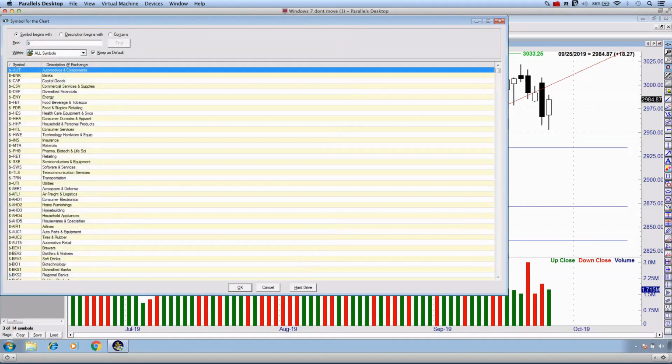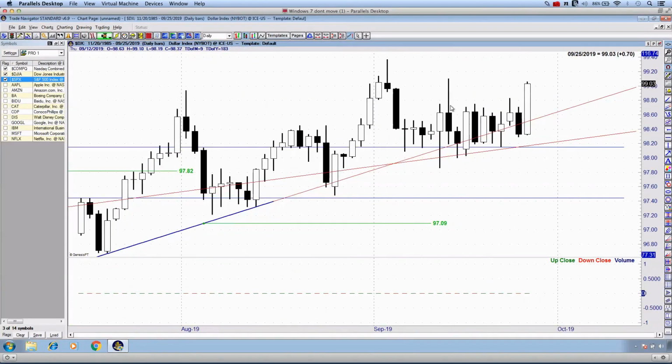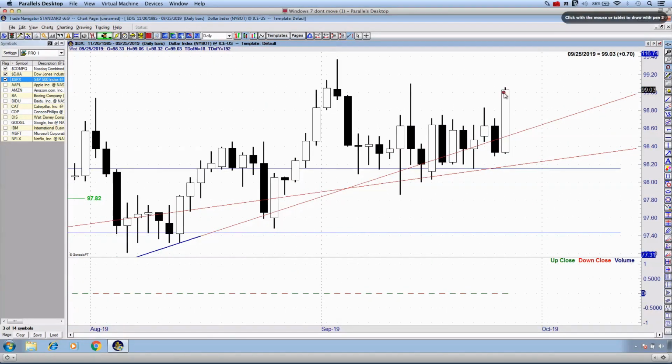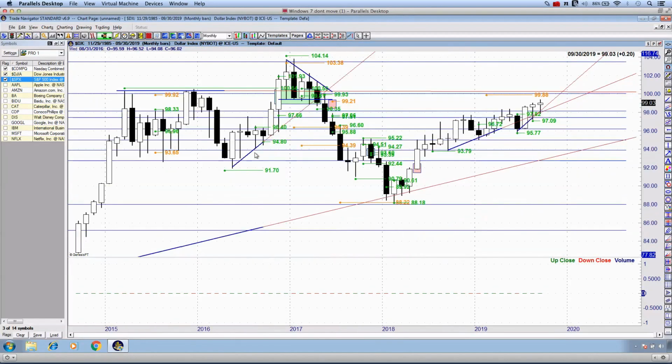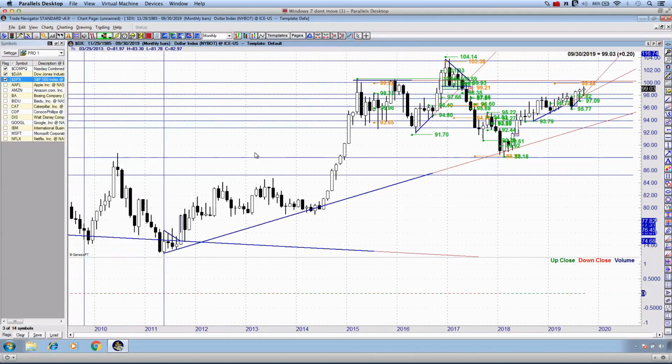Now, very quickly, I just wanted to point out that we saw a big jump yesterday in the US dollar, okay? Up 70 cents on the index, but closing above 99. Again, we've been following along with the dollar. We haven't really been actively trading it, but what we do understand is that a trend is assumed to be in effect until it gives us those definitive signals that it has reversed.